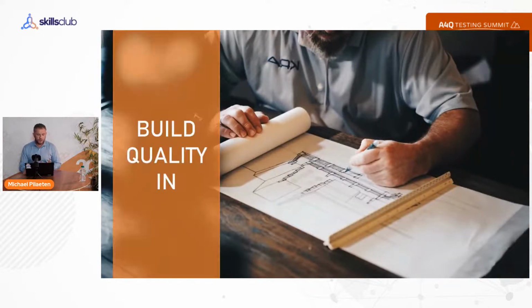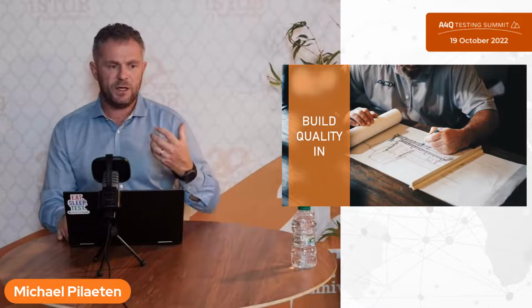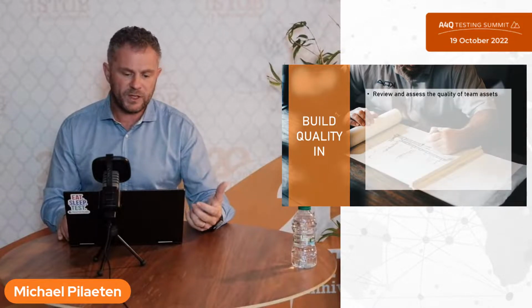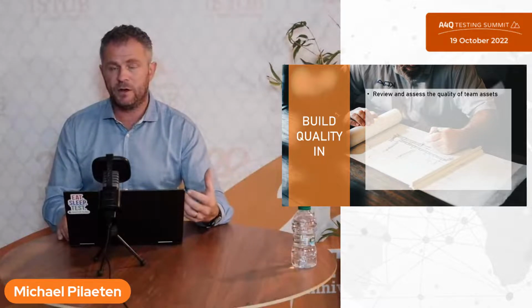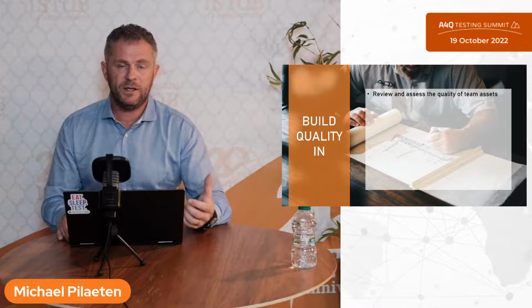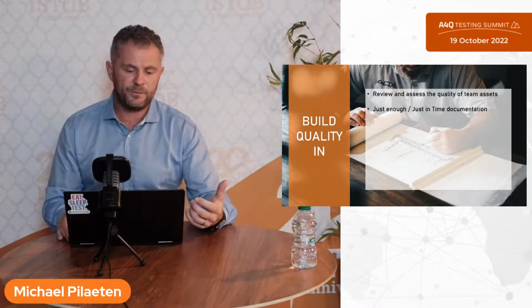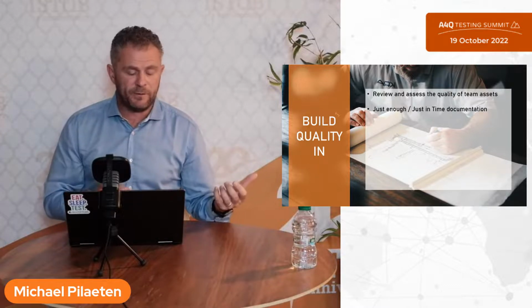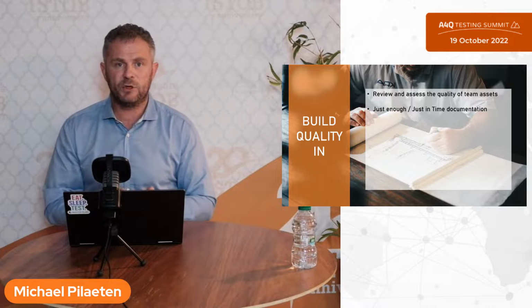The third hallmark is trying to build quality in using engineering principles. That means that you are continuously reviewing and assessing the quality of the assets of the team. Are we doing the right things right now? If not, we abandon and we make another way possible to do it. I explained it before. We make sure that we have just enough, not too much, and just-in-time documentation.